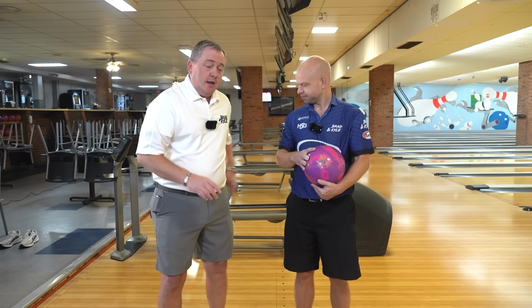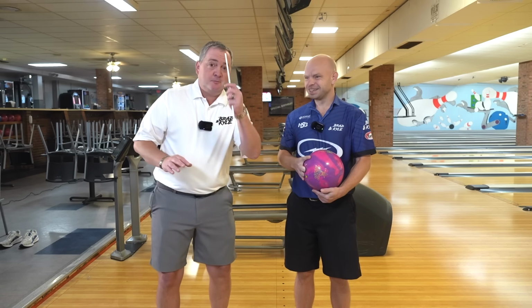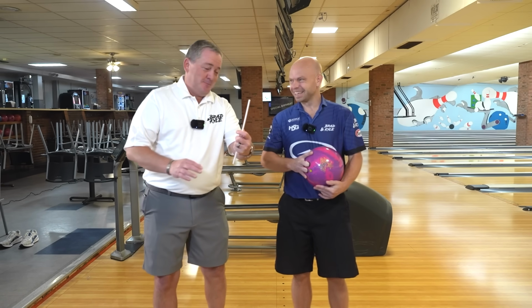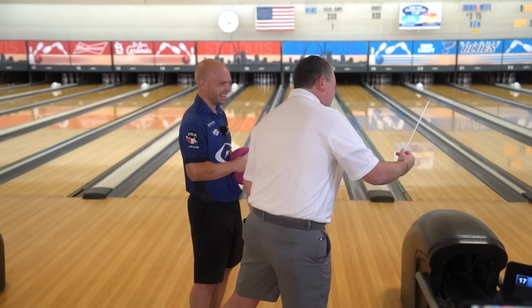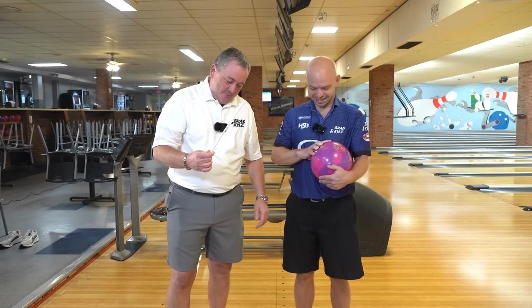So we have a very professional coaching tool. It's a stick. Yep. If you guys can see it, it's literally a cut plastic hanger. I have no idea what you're gonna do with that. Yep. Do me a favor.